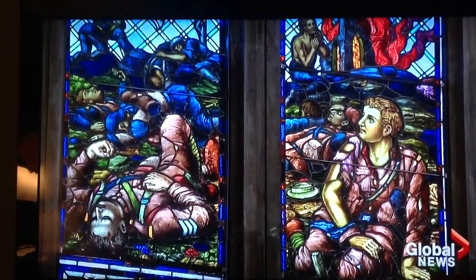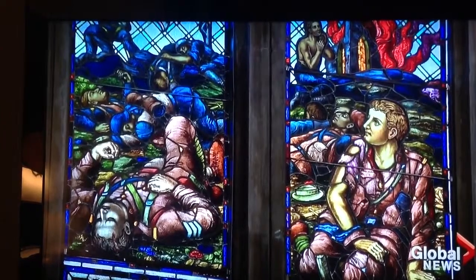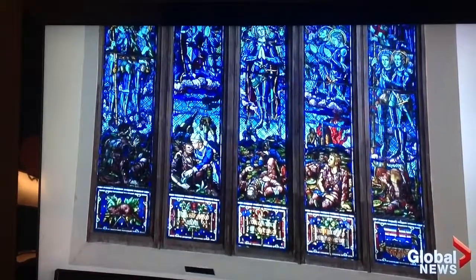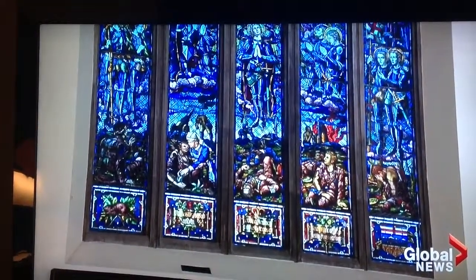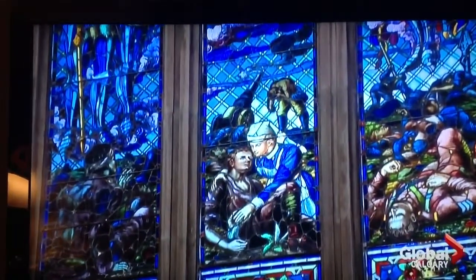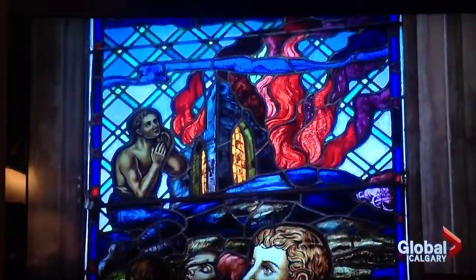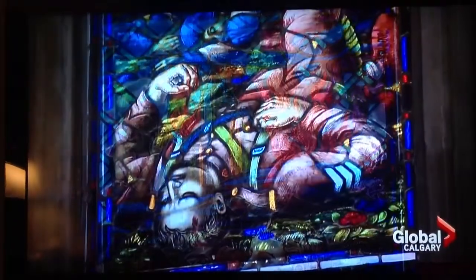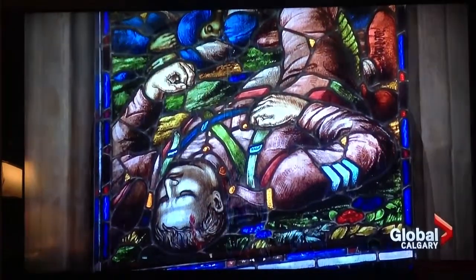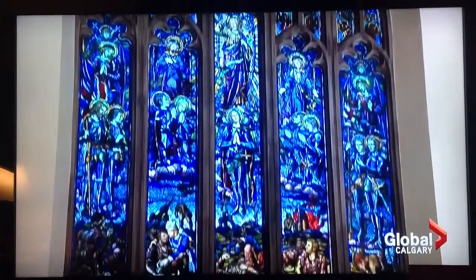In the foreground at the bottom panels, we see Canadian soldiers identified by wearing the khaki uniforms, and behind them we see German soldiers typically wearing blue uniforms. It's also unusual that the window has a female figure, a Canadian nurse attending to a dying soldier. The Suffering of Humanity window, with nearly 10,000 pieces of glass, was produced in Minnesota and installed just 3 years after the Great War ended.